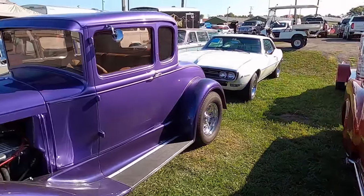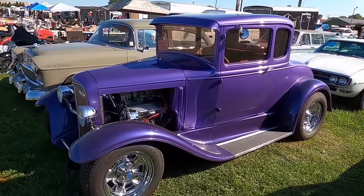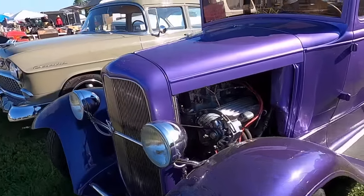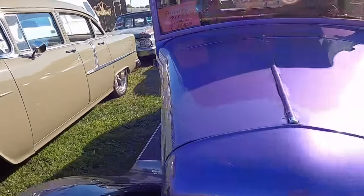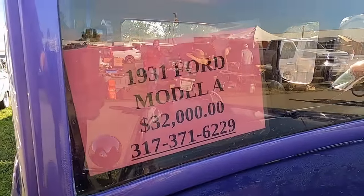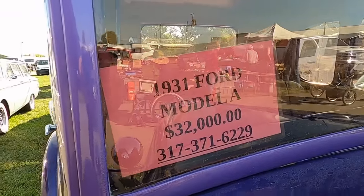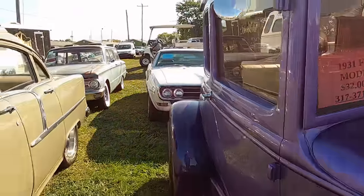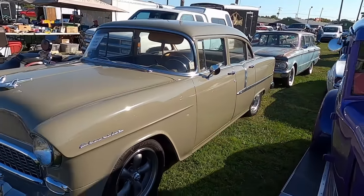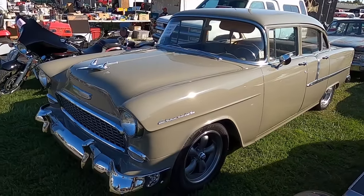Yeah, that's a keeper. All right, this 31's for sale too. I don't have to. You let the freezing rock there. I'm glad you did. There's your number. And we got a 4-door 55. That's for sale too. Love that color.